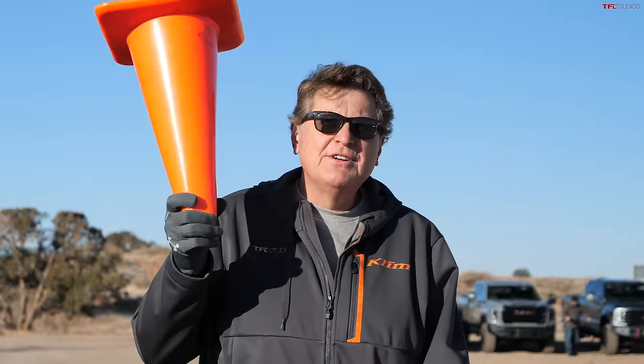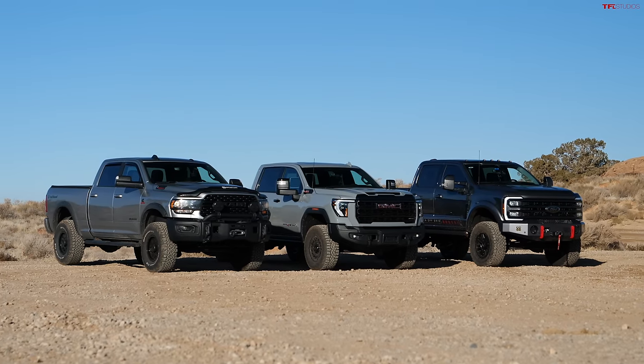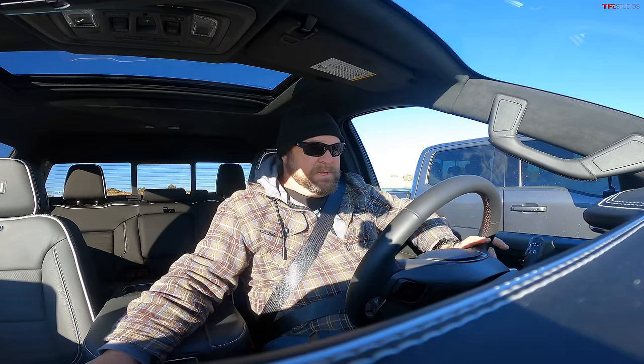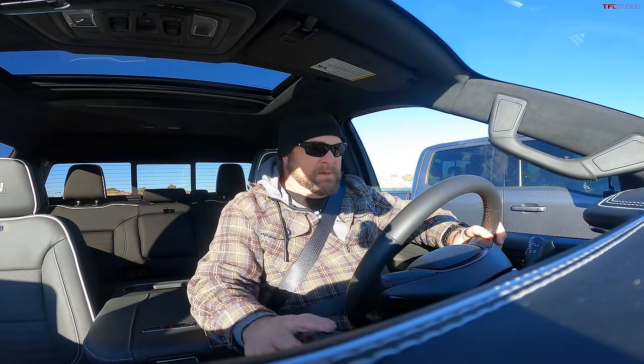This is the world's slowest drag race. Now, you may be wondering why slowest, and that's because when you're off-road, you want to move slow. To be able to crawl over rocks, you want to go as slow as possible, so we're going to find out which of these trucks is not the fastest, but the slowest, so let the race begin. All right, here we go, boys. Slowest truck wins. Are we ready?